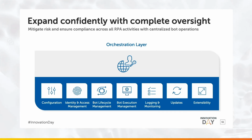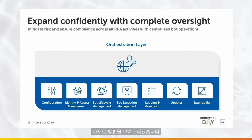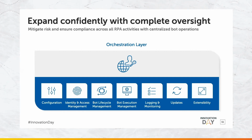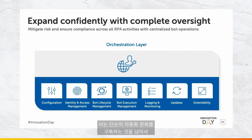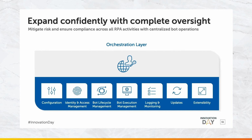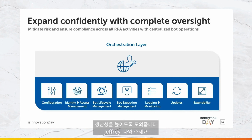Now what I'm going to do is turn it over to Jeffrey, and he's going to show you exactly how this works. Then he's going to show you Private Bot Store, and that is your internal marketplace. And that helps you build not just a culture of automation, but a culture of reuse. And that will help improve productivity even in the bot development process.